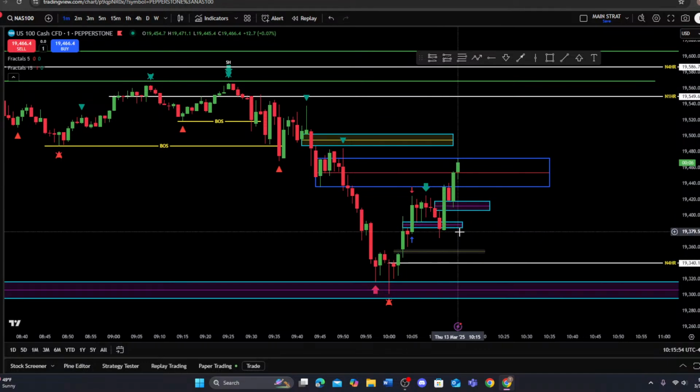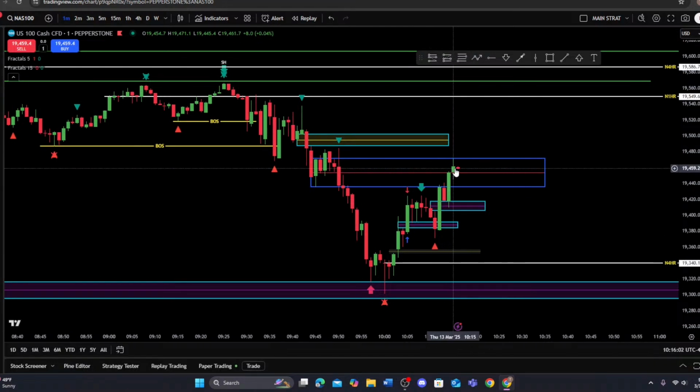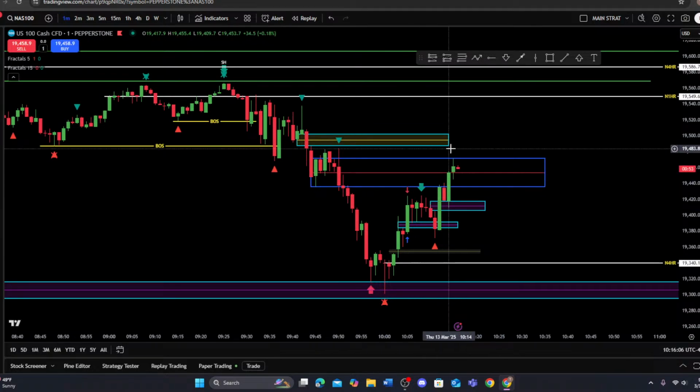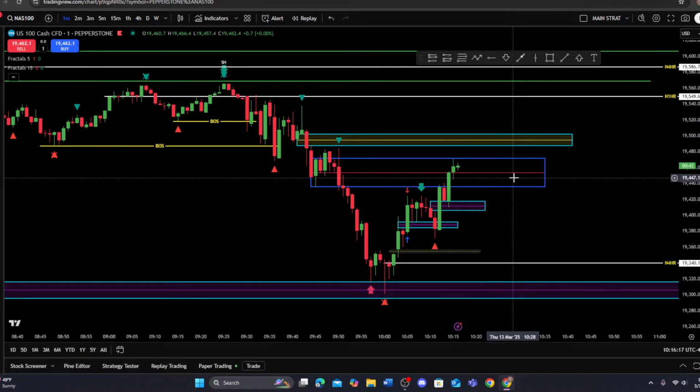The reason I didn't enter here is because if we got a slow swing low here, my risk to reward would just be all thrown off, because we could have a potential reversal lower here. So it's just low probability. If we do get a swing high here, in this fair value gap, that'd be of interest to me.